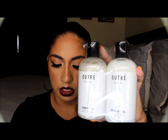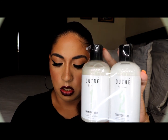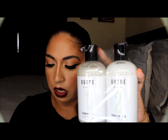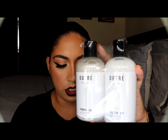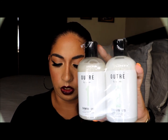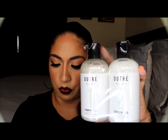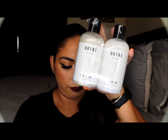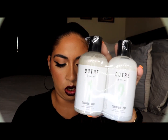This daily duo repairs and hydrates stressed out strands with natural ingredients like jojoba, baobab, and avocado, while the anti-inflammatory benefits of CBD oil nourish and soothe your scalp. It's great for all hair types too. Tame frizz, protect your hair color, and add lustrous shine. Can't wait to try this guy as well. I do tend to have really dry scalp, and honestly, anything that helps with that, I'm more willing to try it out.